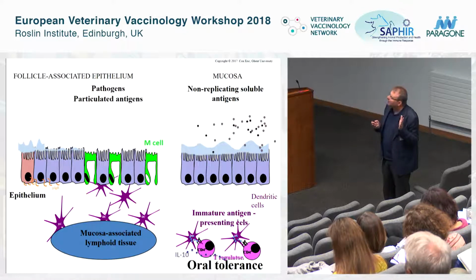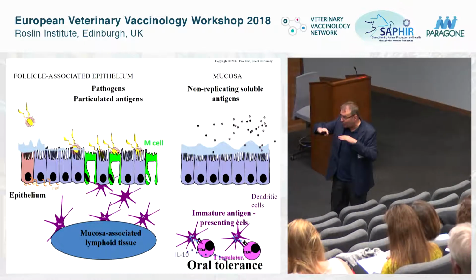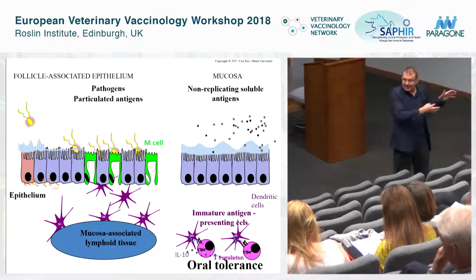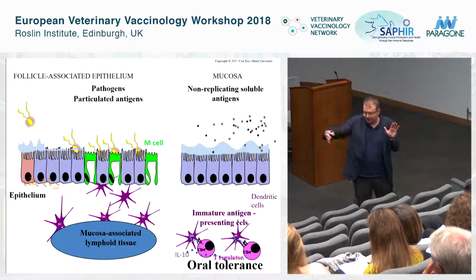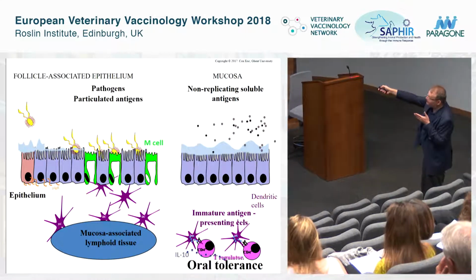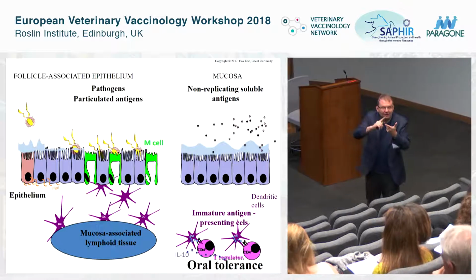Now, let's look at a pathogen or particulated antigens, especially a pathogen. If it comes in the intestinal tract, it starts to colonize the gut, and of course, if it is a well-developed pathogen, it will reach these sites in the caudal part of the small intestine. So that is one of the reasons why the lymphoid tissue is located in the caudal part, because the pathogen will reach it. So you make already a difference between non-pathogenic and pathogenic antigens. And so it reaches this site, and then it has, of course, virulence factors. It can have fimbria, it can have flagella.